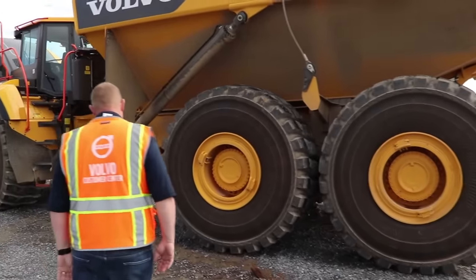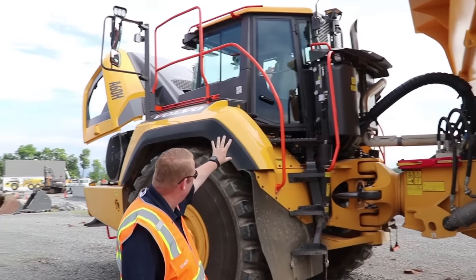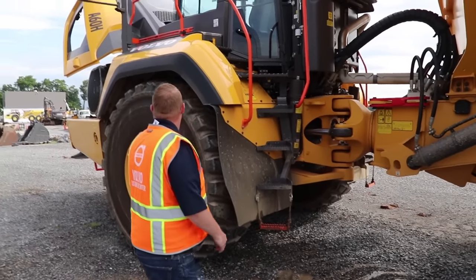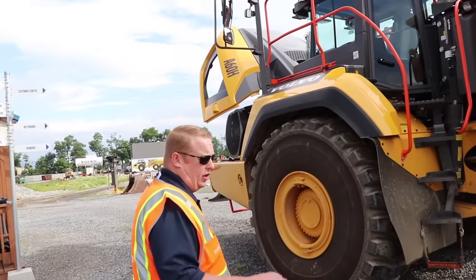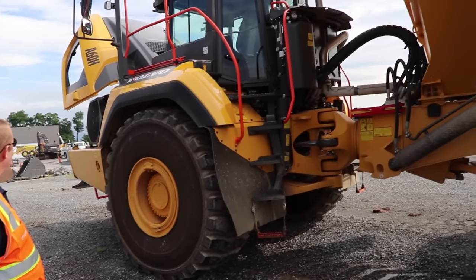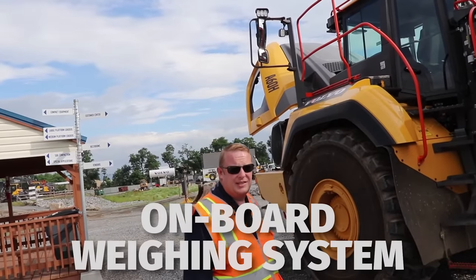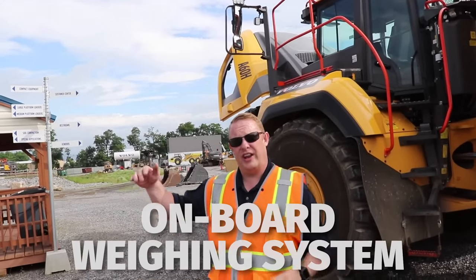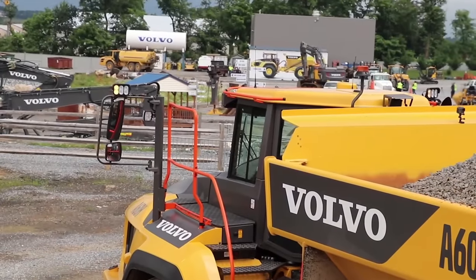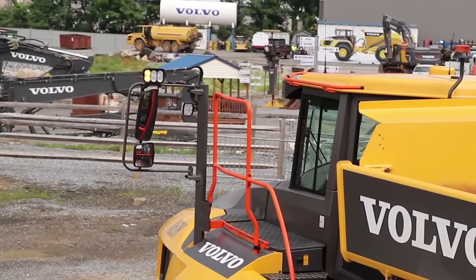Very fuel efficient truck. Good visibility from the cab, glass all the way around. This door is very good to see out of. As you look down, you can see what's going on behind the truck. Heated mirrors. These mirrors you can adjust electrically however you want to be able to see what's going on around you. Also, you see these LED lights at the top? That is your onboard load weighing system. As you're getting loaded, the operator can see where you're at in the loading cycle. Green is perfectly loaded, yellow is nominally loaded, means load more, red is overloaded.